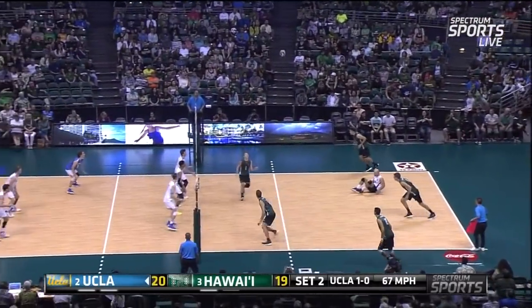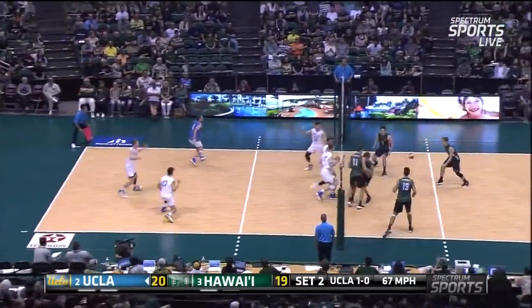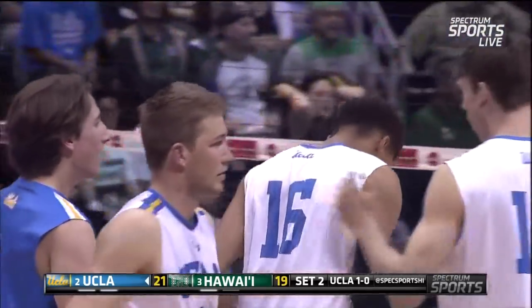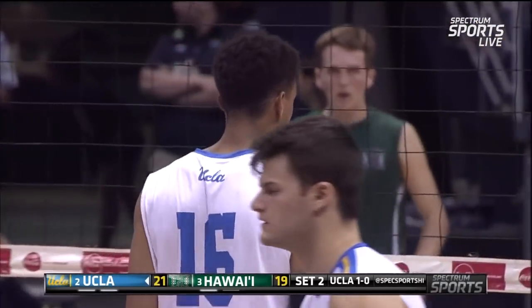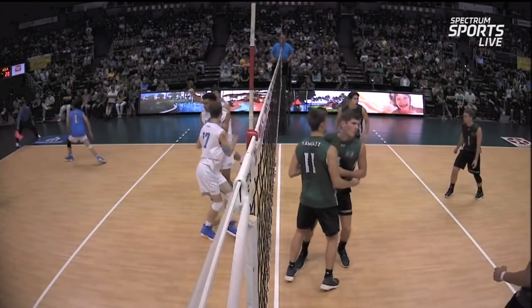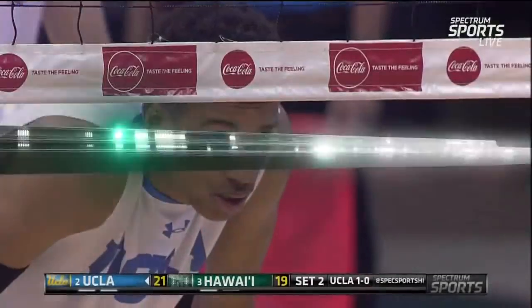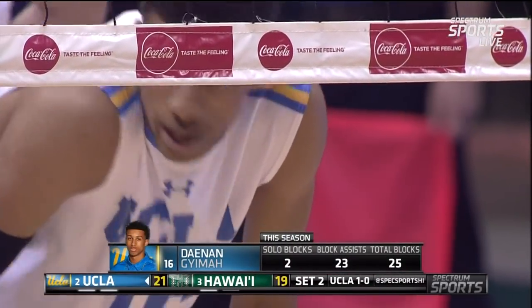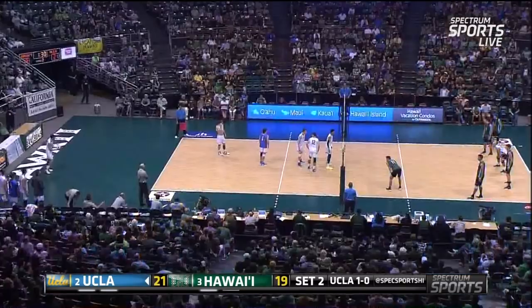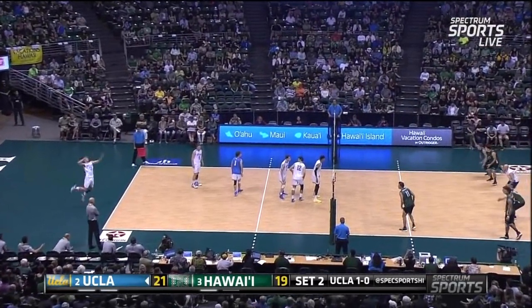Ma'a with the serve, the pass by his fellow Punahou alum, Tuileta. But then Stein gets turned back. Dana Jimma saying no. Well, Stein was doing the best he could to avoid this block, but Jimma just reaches over, takes away that little wrist away shot, and just buries it to the ground. Great block by Jimma. Team leader in blocks.